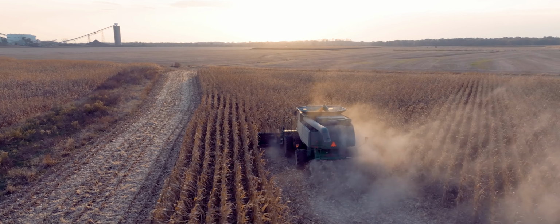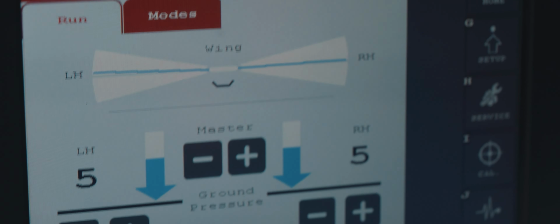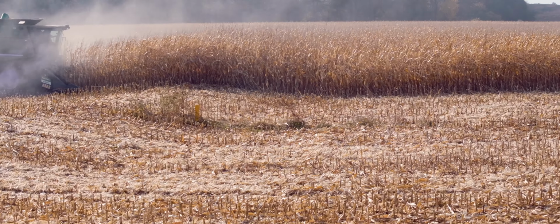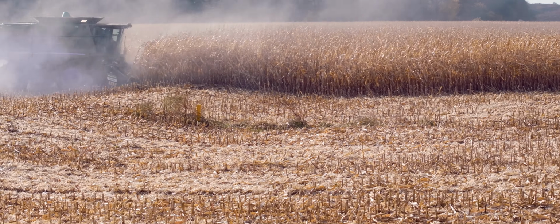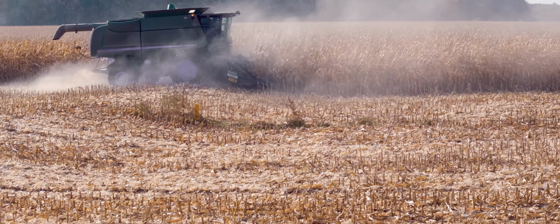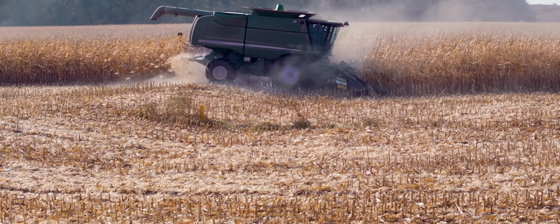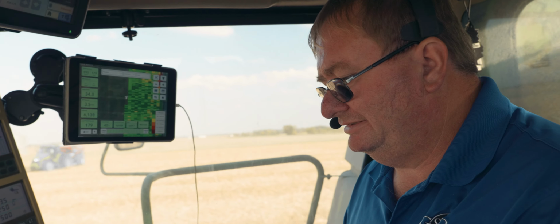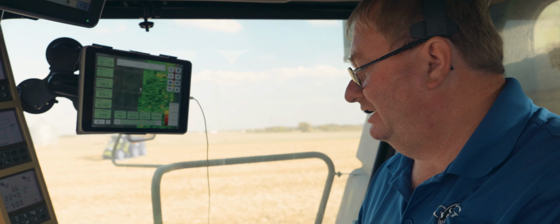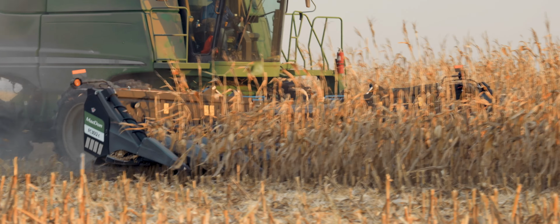Yeah, so this 12-row FlexCorn head, and what I'm on right now is a 100-acre field that's got 17 different drainage basins in it. It really is what you need in these situations as we go across these drainage basins that were built back in the day for a 6-row corn head. A 30-foot rigid head just don't work in this type of situation. So this FlexCorn head really comes in and saves the day.